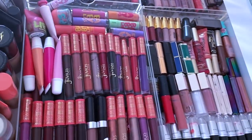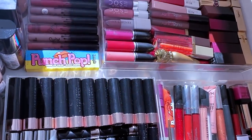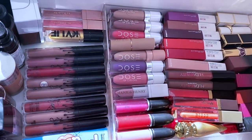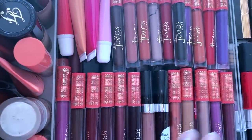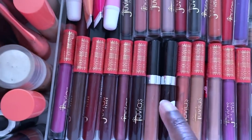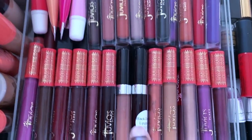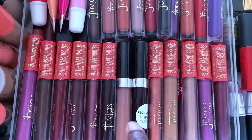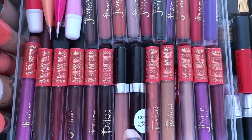Then, darlings, I have my lipsticks and they are all laid out so that I can see everything, and it's run through by brand. So over here I have my Juvia's Place, and this is such a touching moment for me, and I keep it right there in between the others. This was when Juvia's Place sent me the products for my lip glosses, and I had to approve them.